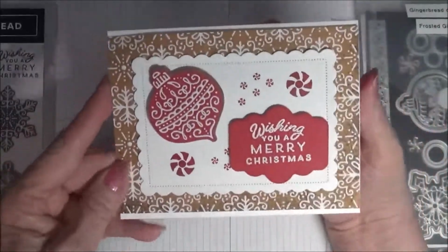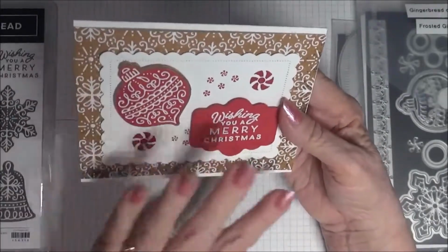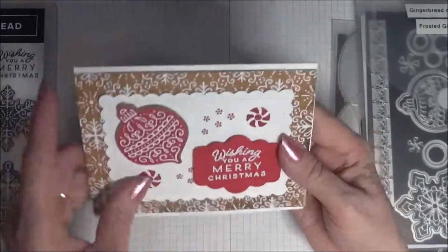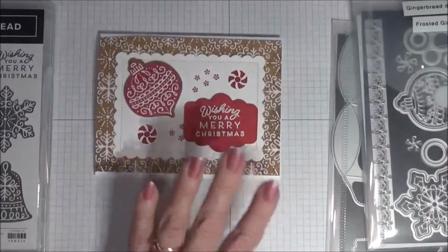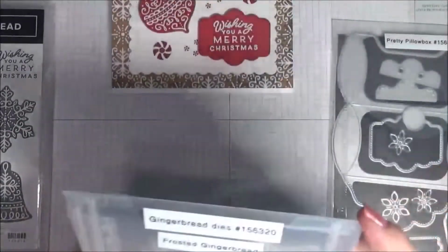Here's one card that I just made this morning. I used some of the DSP and stamped this. I'm going to go into that in more detail in a minute.